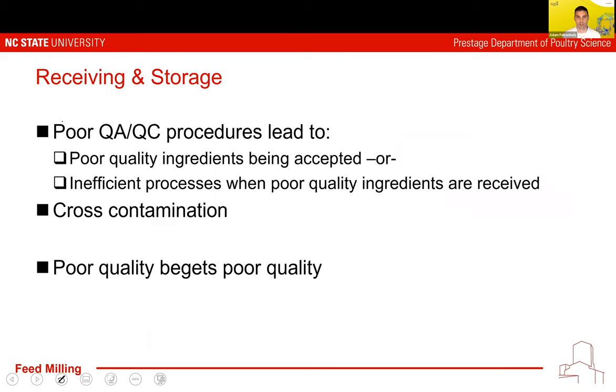Really, when we think about storage, and about efficiencies in receiving in general, a lot of it comes down to our quality assurance procedures. We know that if we do not have good quality assurance and quality control procedures, we are either going to bring in poor ingredients, or when a poor ingredient arrives at our door, we're going to have an inefficient process as we try to figure out what to do with it, instead of having something already written down and knowing how to proceed. That's going to lead to cross-contamination, and at best, poor quality in the ingredients will lead to poor quality in the finished feed. At worst, it will lead to a feed safety issue.